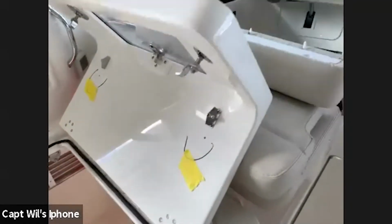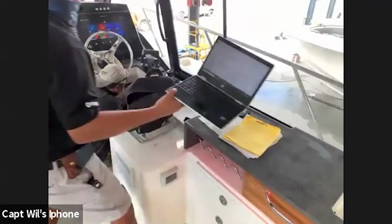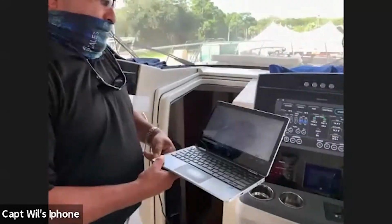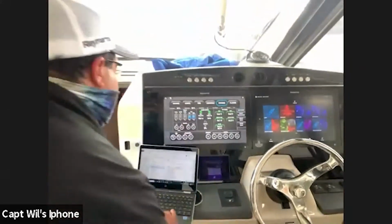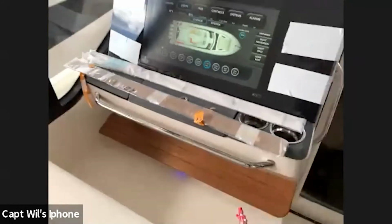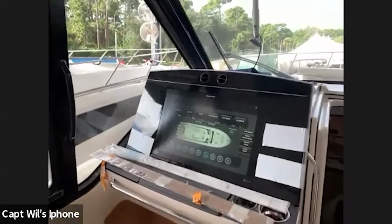Right over here now, you can see the boat a little bit further along. We have a great partner in Raymarine. And we have Dennis here who is configuring all of the systems on this 405. Phenomenal partnership with Raymarine Electronics. And again, the 24-inch companion Raymarine screen. You can't hardly beat that.